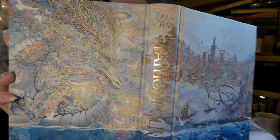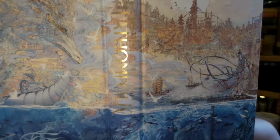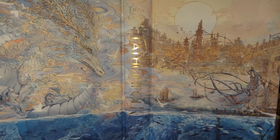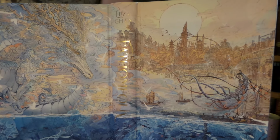I just saw the hardback. Wow. It is stunning. Okay, here's the hardback of our book. Look at that artwork. It is so gorgeous. Oh my gosh. That is so fantastic. Okay, to whoever did this artwork, you are a true artiste. I am in love with your work. It is absolutely stunning.